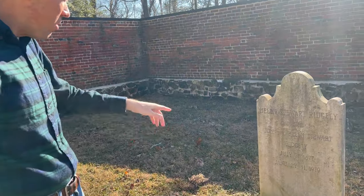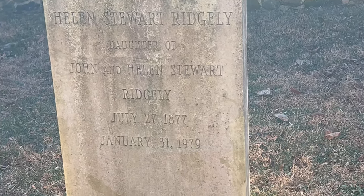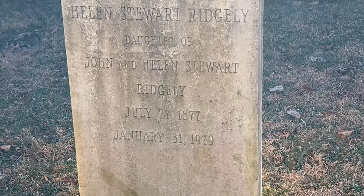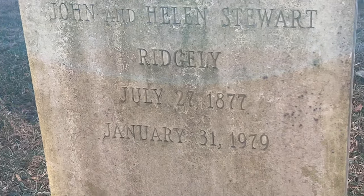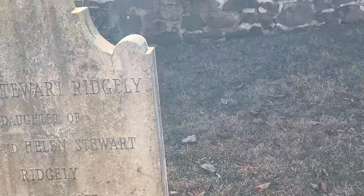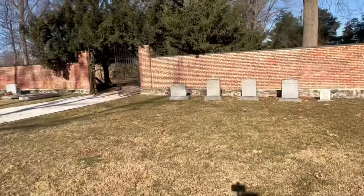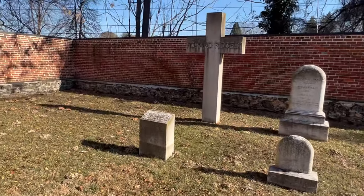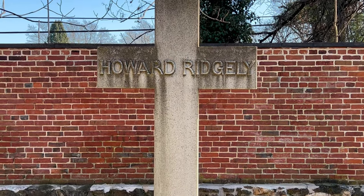What you got here, Matt? I just noticed this right here, Helen Stewart Ridgely. Looks like she lived to be 102 years old, 1877 to 1979. Wow, that is a long life. I guess just shy of 102 years. It's a long life. God bless you, Helen. We don't know who's in here, though, do we? No. But over here, it's Howard Ridgely.